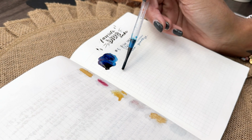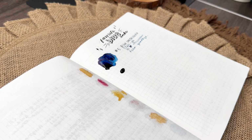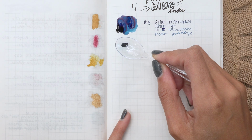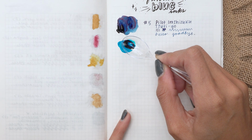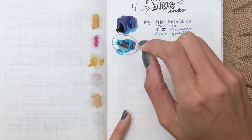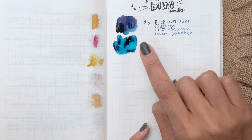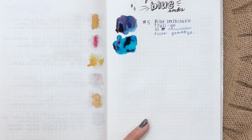I feel like the sheen doesn't always show up, but this is also old Tomoe River paper, so I feel like it will. Yeah, you can see just how vivid this blue is here. I love it.